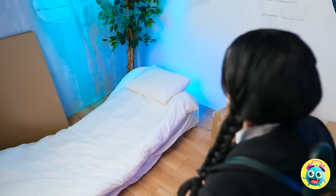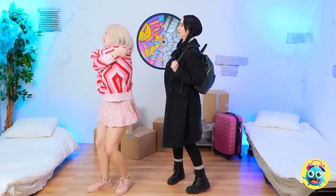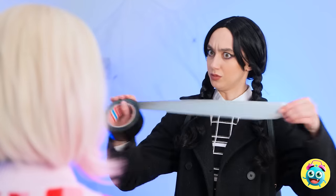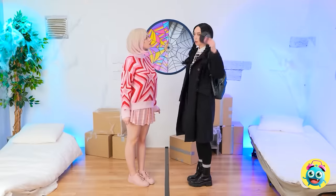Hold on. Why is there a second bed? What's going on here? Well, funny story. The thing is… Hey, Rumi! I love the morbid look! Come here! Wow, you're pretty agile. I know we're gonna be besties. That's not gonna happen. I'm splitting the room in half. You stay on your side and I'll stay on mine.